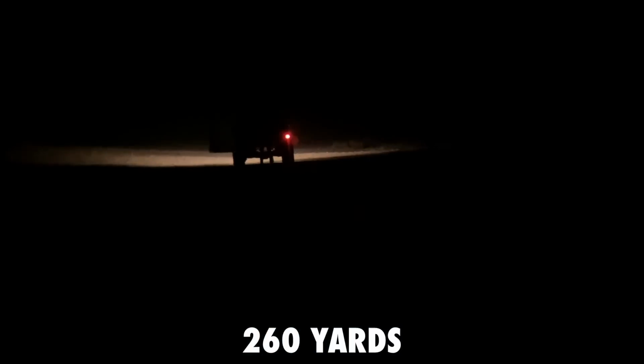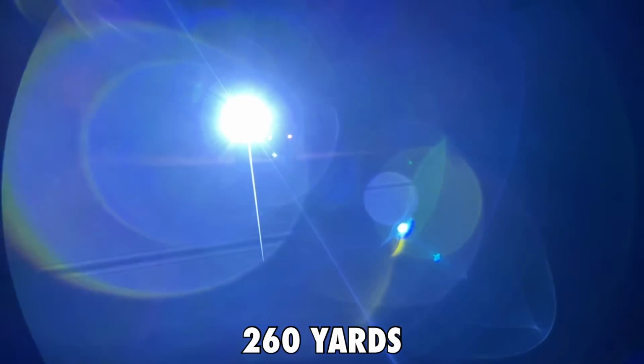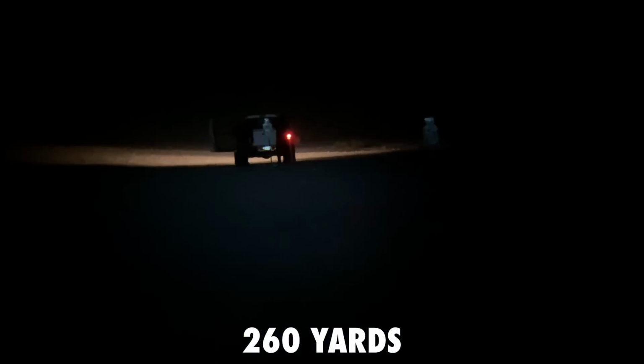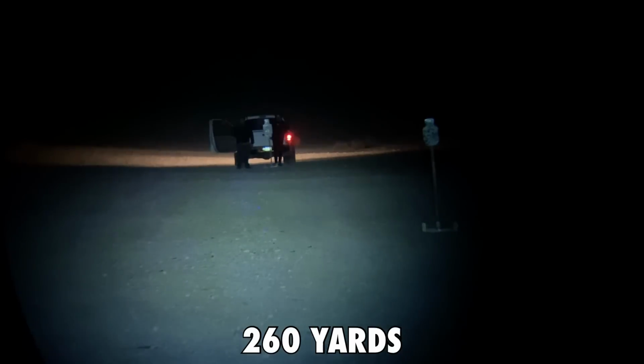Paul, if you can, shine your light back at me. Paul has another one of our Ai-1 heads on another handheld. That's what it looks like being shined back at you from 260 yards. And then one more time for showing it out here. This is what the truck looks like when I get it lined up here with the handheld from 260.